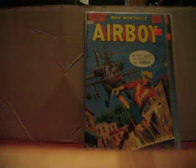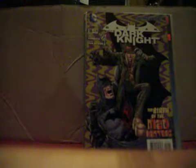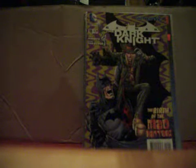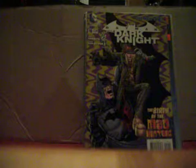Picked up a few more recent Batman that I don't have. Got Batman Dark Knight number 18, which I thought was the Riddler until I read the cover and it says The Birth of the Mad Hatter, which, anyway, they got him dressed like the Riddler.